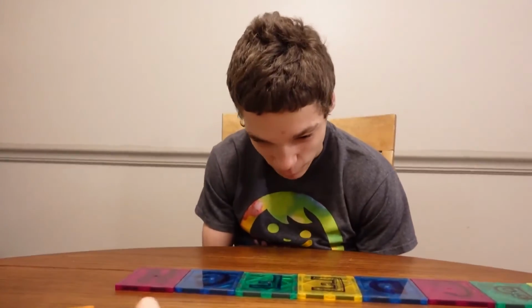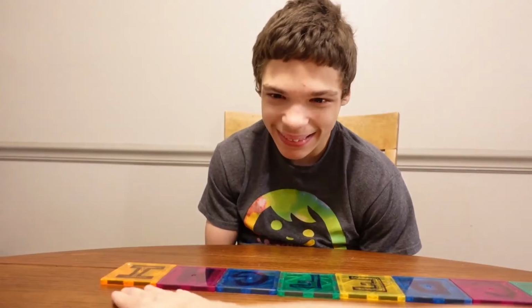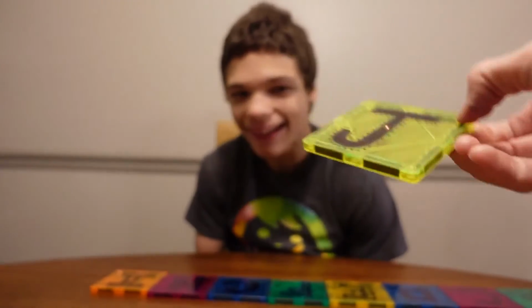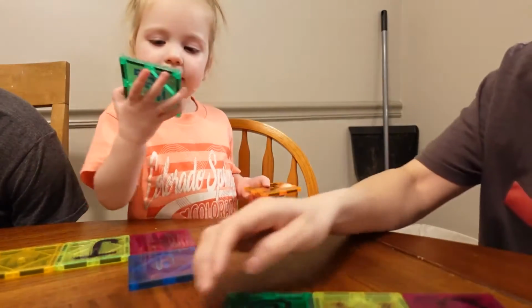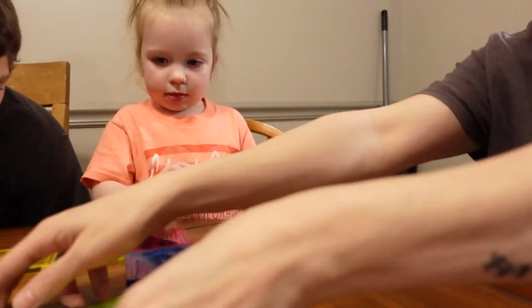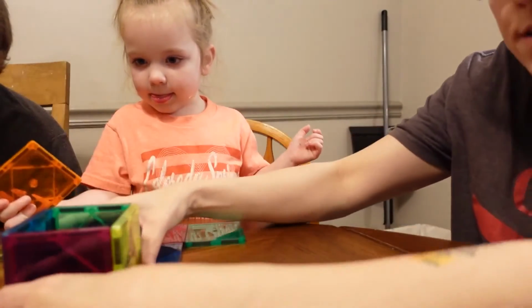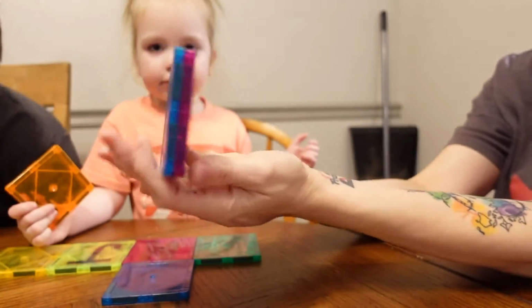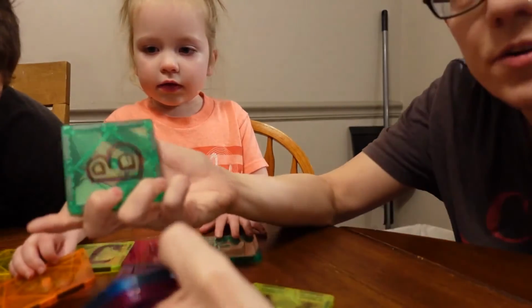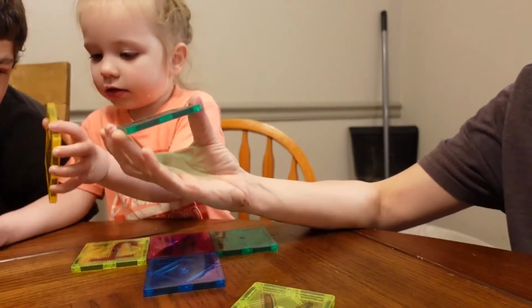Singing and song has always been Narcisa's best way of learning things. Okay, so A, B, C, D, E, F, G, H, I, J. We can also put them up so we can have a letter box. A happy box. Yeah. A letter box.